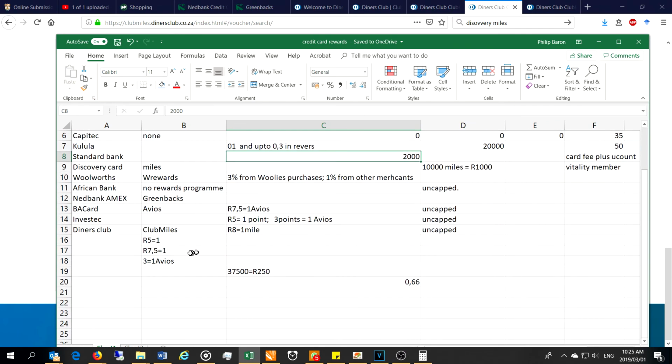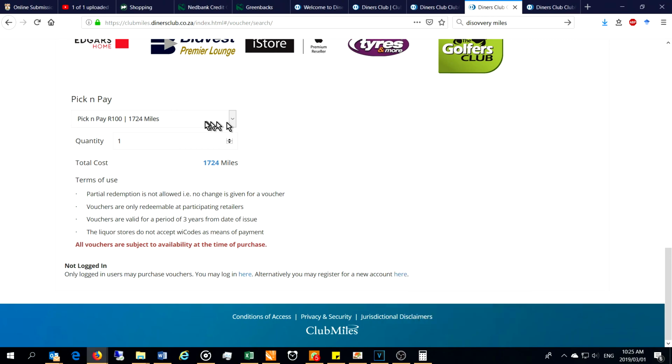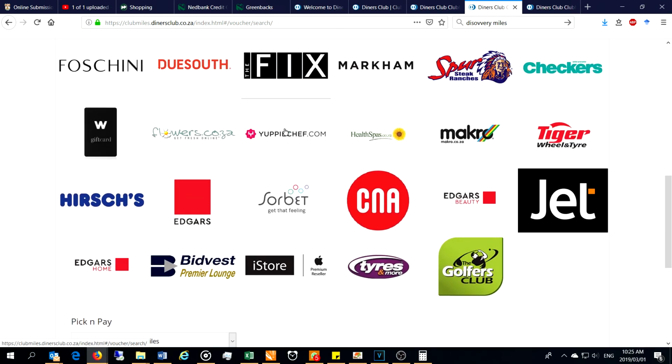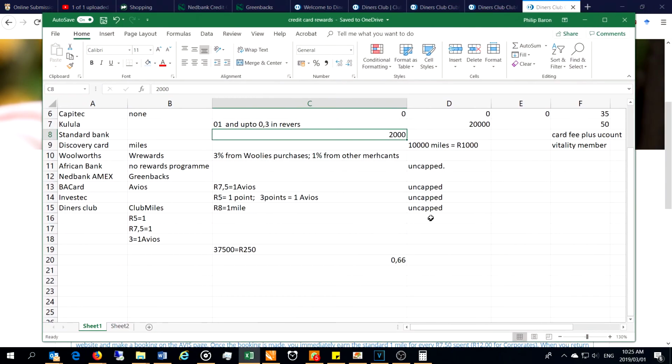So you've got to look at these percentages that they're giving you back. I mean, we just looked at the Investec, and that seemed to be 1%. Okay, so here you're getting 0.725. And it is uncapped, so you could use your credit card almost up, you know, more than 500,000 apparently. So that's also a card that is worth looking at, the Diners Club, and it's also got a partner network. And there we go. So this is the summary of this review.